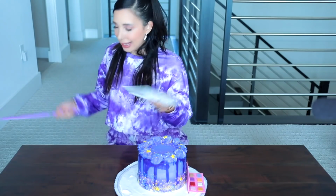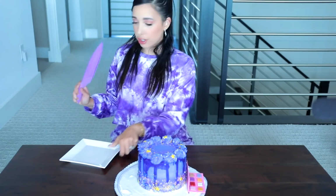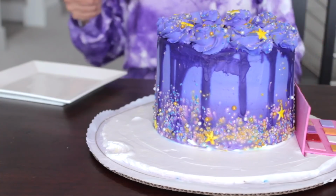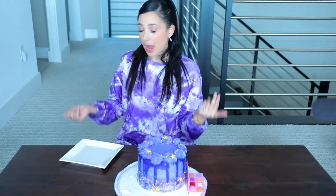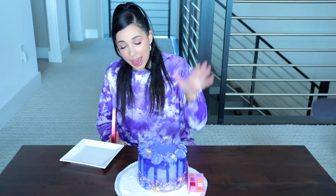Okay, so I got my plate, I got my instrument, and we're matching: my outfit, the cake, the instrument. This is just some really weird world we're living in because this morning I was like, oh, I'm gonna get dressed, I'm gonna match the palette, and if I match the palette, I'm gonna match the cakes and it'll be super cute. But then I saw this and I was like, oh, that looks really cute and real comfy. So I just put it on. And then when I saw this cake, I was like, so I guess we're accidentally matching.